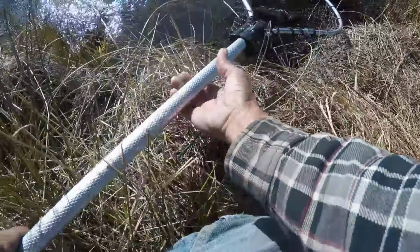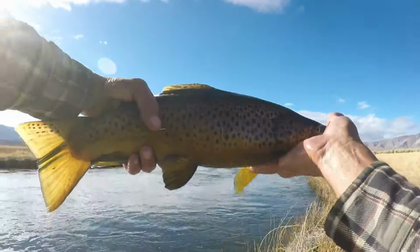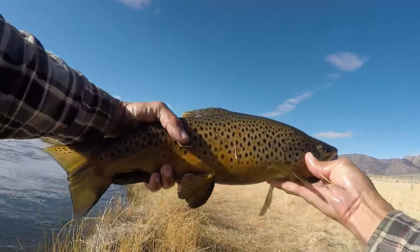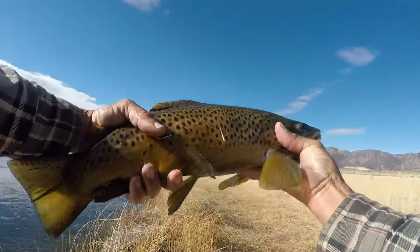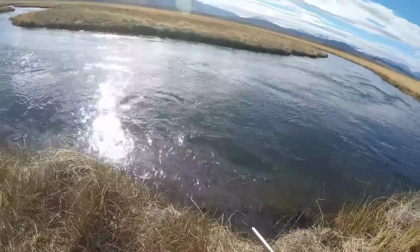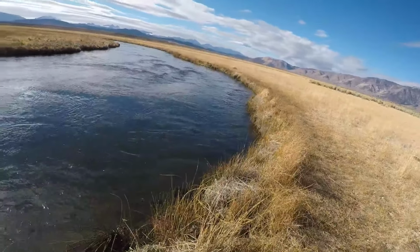All right, this is your big boy here. If I didn't lose that big rainbow, it might have beat this big brown, but that's a big brown right there, boy. Look how fat that thing is. Woo! I'm wooing now, man.